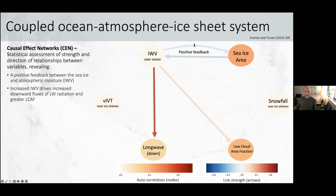This also shows us that integrated water vapor has a positive causal relationship with both downward longwave radiation from the atmosphere, as well as the fraction of low cloud area over the ocean. And so when there's more water vapor in the atmosphere, we're getting a flux of longwave energy from that increased water vapor that's related to a reduction in sea ice. And this also results in an increase in clouds over the ocean.